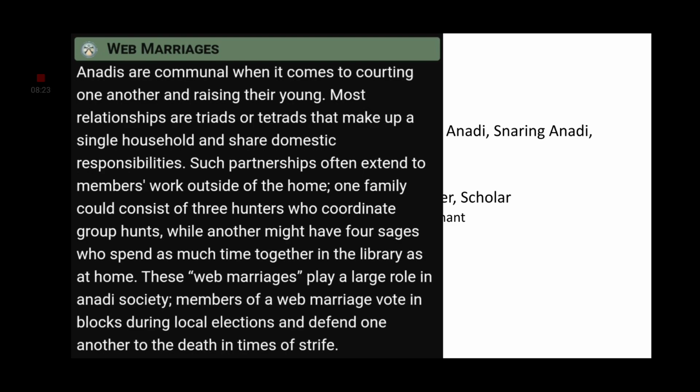So there's that. One could consist of 3 hunters who coordinate group hunts, while another has 4 sages who spend as much time together in the library as at home. These web marriages play a large role in Anadi society. Members of a web marriage vote in blocks during local elections and defend one another to the death in times of strife.